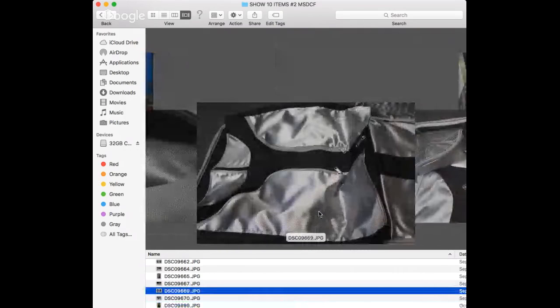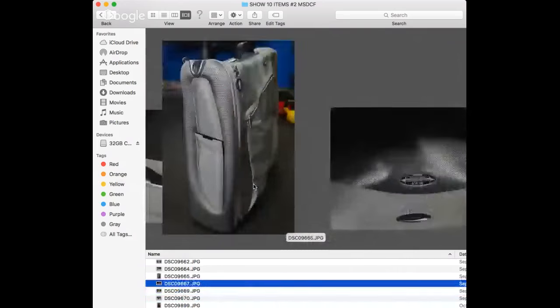So anyway, that was a pretty good one. $135 it sold for. $10.81 I purchased it for. I thought it was a really good flip. Definitely want to show you guys that one.